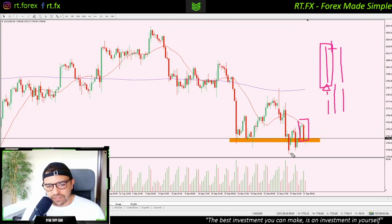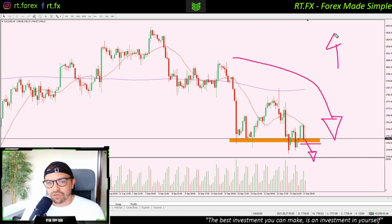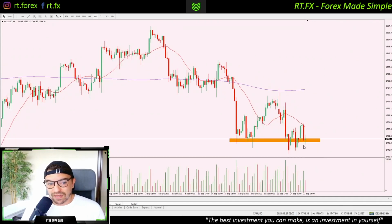So it seems to be quite a nice pullback back to that 20, possibly indicating that this move to the downside is digested and we could be moving down. Certainly if it breaks and closes below this area, I think that would give you added confirmation that gold wants to fall. Now the DXY looks bullish, so the dollar looks quite bullish. That inverse correlation could mean that the path of least resistance is to the downside, with a stronger dollar correlating to a weaker gold.